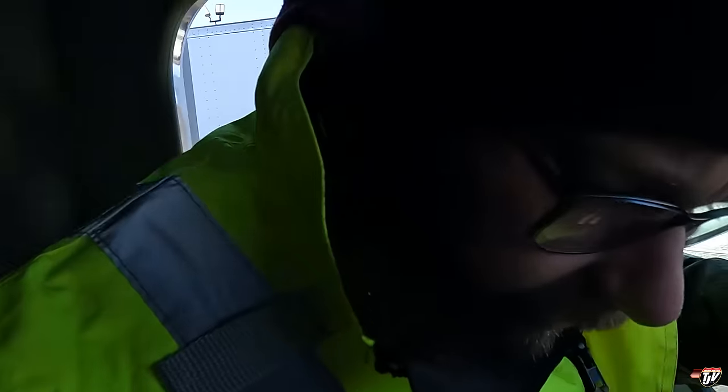So seeing as this load is on its way to Wisconsin, we called in what happened and they sent out a team of technicians to fix everything up for us. I'm sorry if the wind is bothering you a little bit here. We got a little bit of wind. I'll jump in the truck here so I can talk to you.